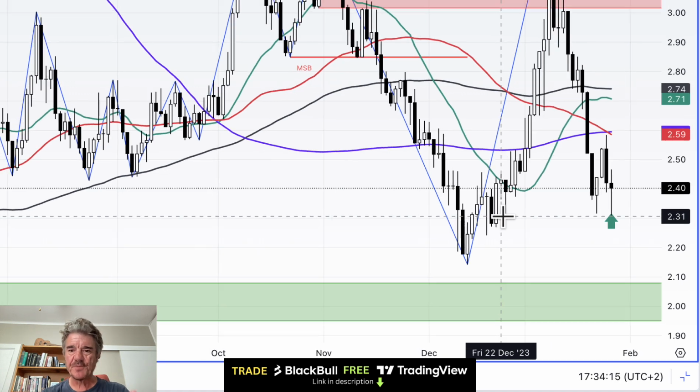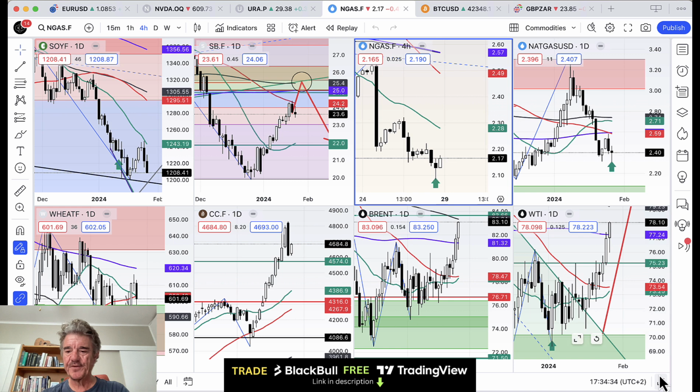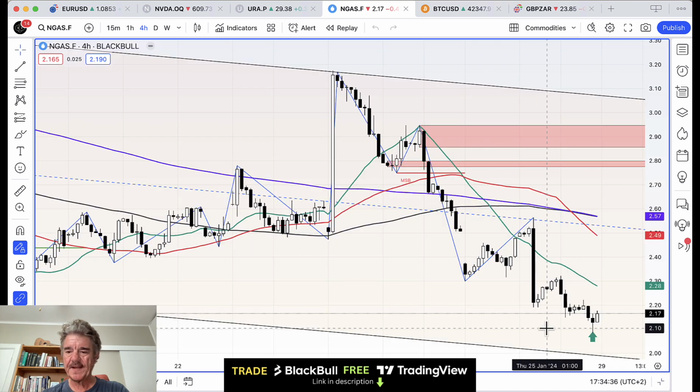So I've taken a position on both of these, this ETF over at O&A, and this is the March futures contract over at BlackBull. Now trading at 2.17, our entry price at 2.11.